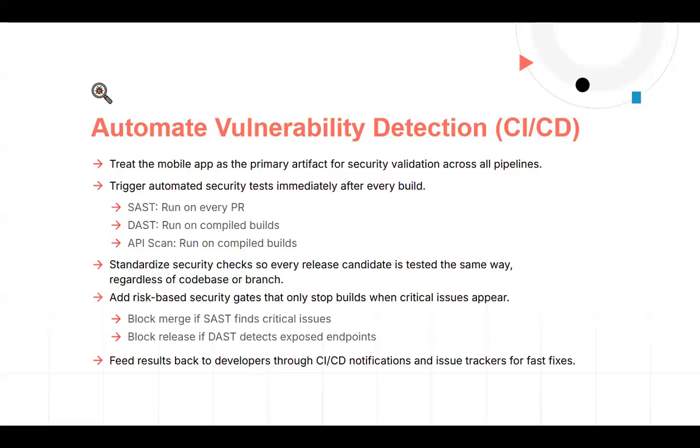Unlike web applications, mobile apps don't expose full server-side logic in pure code form. So assessing the end output, which is the binary or the application that's going to be used, provides a clearer picture in terms of what the permissions are, whether there are vulnerabilities with regard to network behavior, whether there are challenges with regard to encryption, and whether there are any runtime risks, and so on and so forth, right?